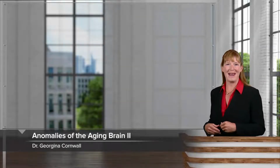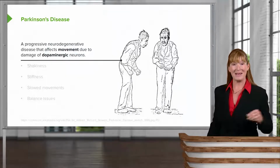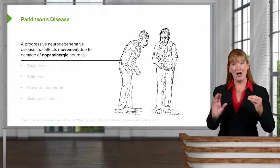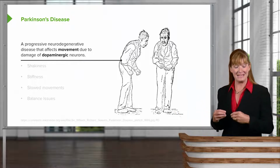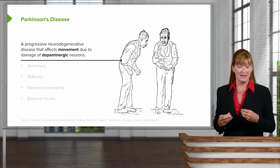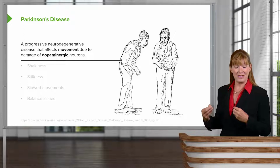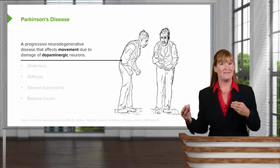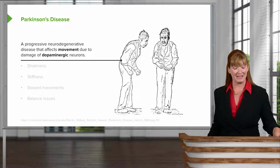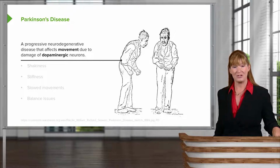In this lecture, we'll take a look into Parkinson's and Huntington's disease and discuss all of the things that you need to know about both of those. So beginning with Parkinson's disease, it is a little bit different than Alzheimer's because this is a disease that affects movement first rather than memory. And so it is a progressive neurodegenerative disorder, and it involves damage to dopaminergic neurons in the basal ganglia, and we'll take a look more closely at that shortly.